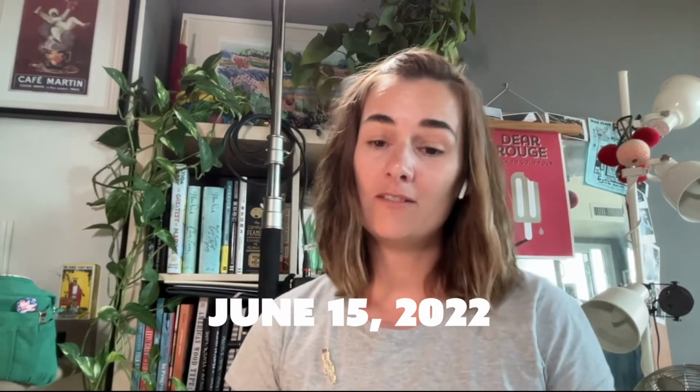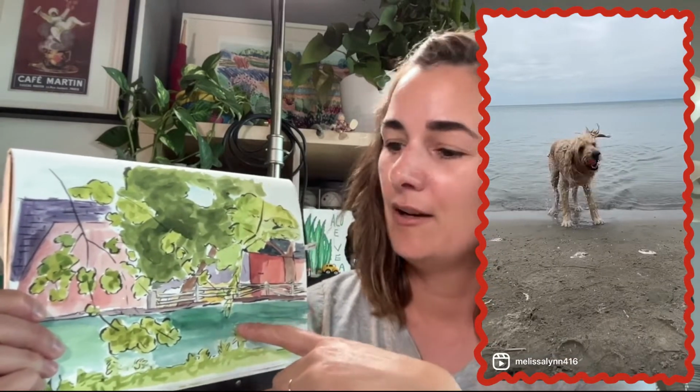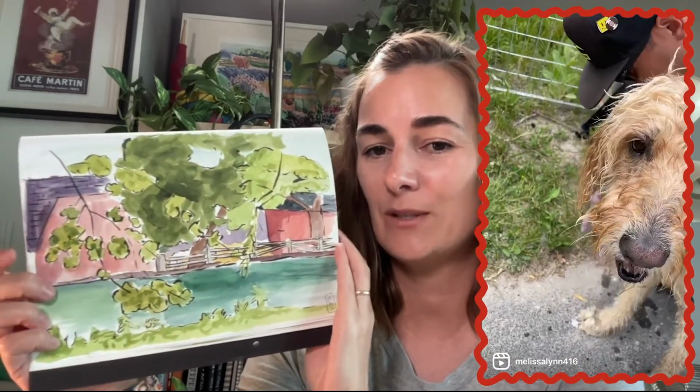On June the 15th, we went over to Toronto Island, and the first thing that I painted, after Simon went swimming, was an urban sketch of a little petting zoo. Maybe I'll pop a little reel up of him going swimming because he's very cute. There's a little lake here, and we're sitting on a field of grass under trees in the shade. And there's a little horse. I tried to capture the horse. He's eating here. And yeah, I think this is cute. I think this worked out.